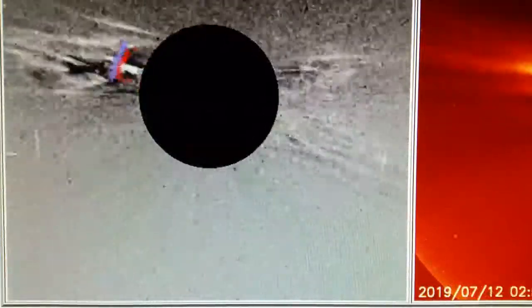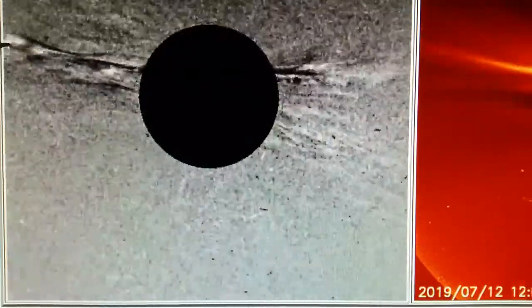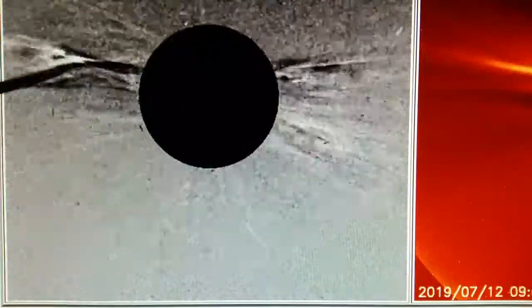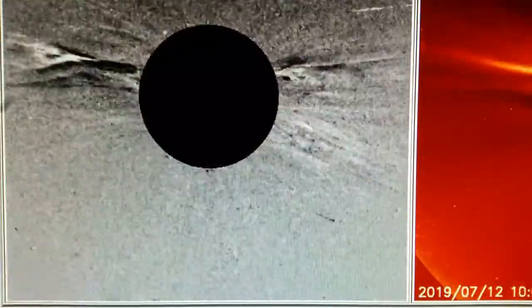So I got you over here at the SEED site. This is July 12th of 2019, and we have what appears to be another CME coming off the sun, except I see something else in here. This little round object right here has a bow shock coming off of it as well. So I believe that this object, stellar core for lack of a better term, is causing this CME and has a bow shock, which is moving faster than the object itself. It's actually enveloping it and going past it.